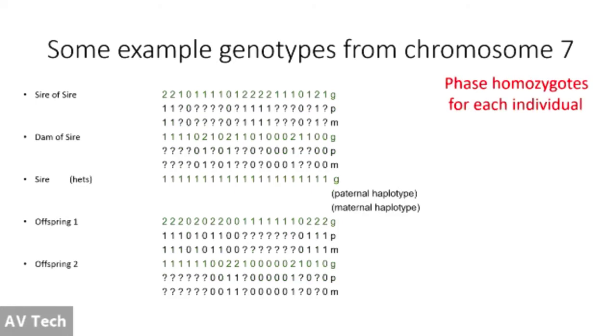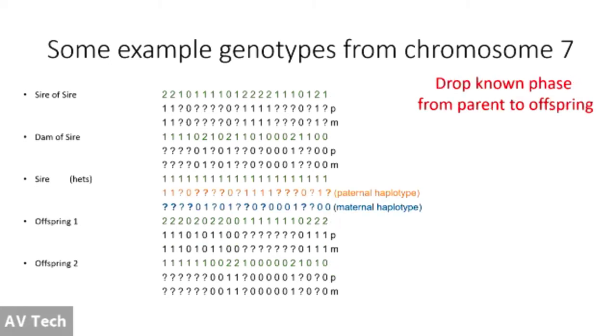The first thing we do is phase the homozygote. So whenever I have a 0 in the genotype, I say both the paternal and maternal must be 0. Wherever I have a 2, both the paternal and the maternal must be a 1. And when the individual is heterozygous, I can't tell. So I do that, and then I drop the known phase from the parents to the offspring. So you can see up there what I was able to resolve from the father.